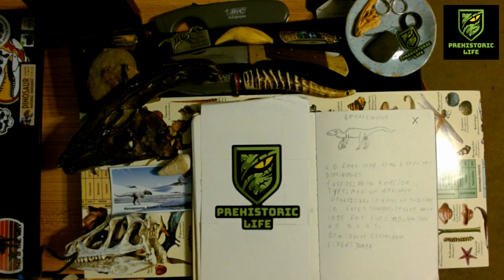Bactrosaurus is a pretty cool dinosaur. I'm not going to sit here and poo on it because it's got its own place. It's definitely one of the earliest hadrosaurs that was there. So I think it's earned its keep.